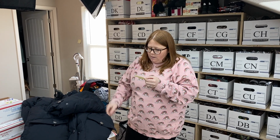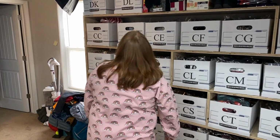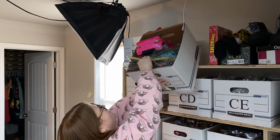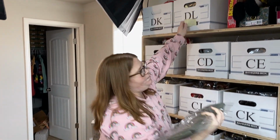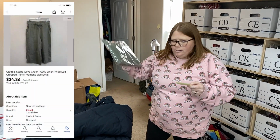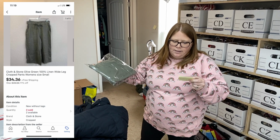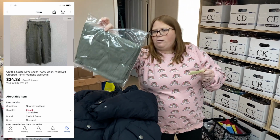So, all right, and then box DL. Up very top shelf. Oh, my least favorite. The least favorite boxes. That was originally a temporary space until I built more shelves, and it's kind of become its permanent home. So I sold another pair of these Cloth and Stone wide leg linen pants. So I have $7 into them from the Marshalls yellow tag sale. They sold for $34.36 free ship, and I think they're gonna ship out around $4.50 or so.